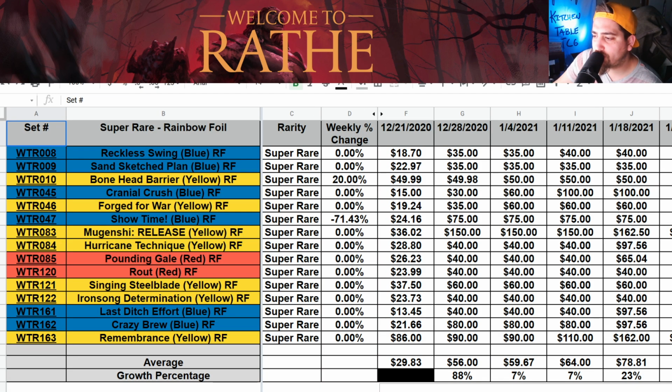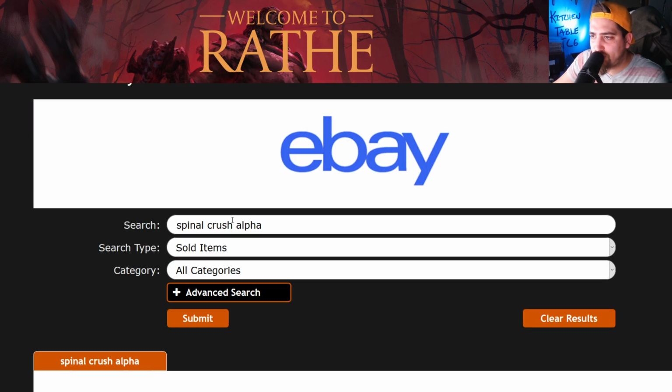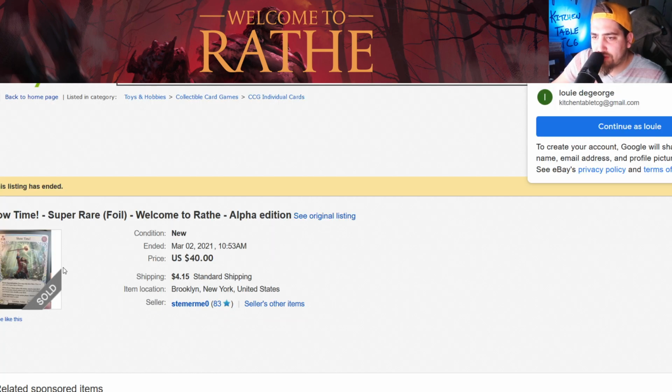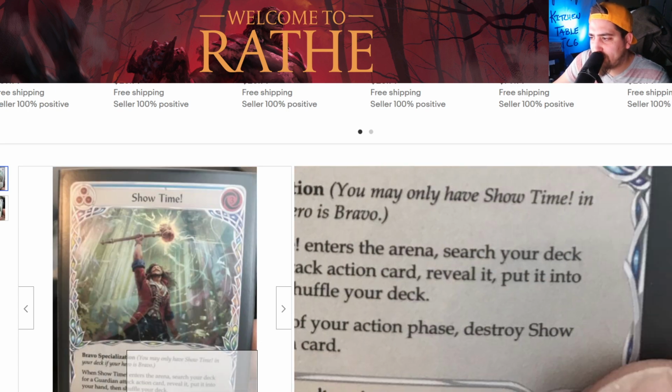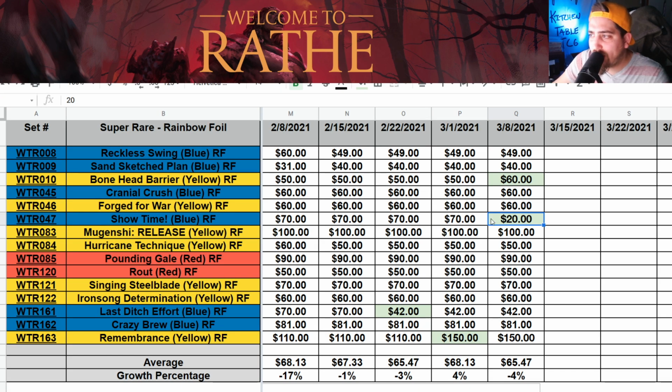All right, let's go to the super rare rainbow foils. I saw 2 of them sell. The big one is this Showtime that sold for $20. It sold for $20, which was pretty low, but it was an alpha. I did double check it, and it was from a pretty reputable seller, and it was in pretty good condition. Rainbow foil Showtime is what it is. That's what it sold for. So that was a huge decrease from last time, but that's the market data on it, and that drove the market prices down.